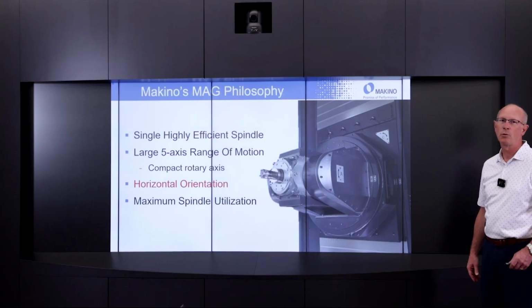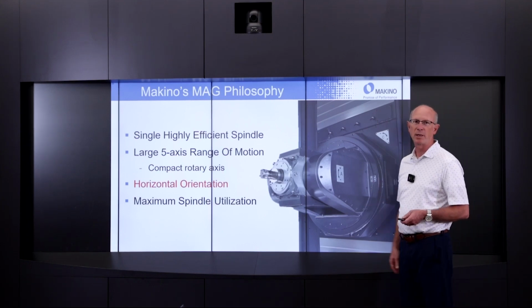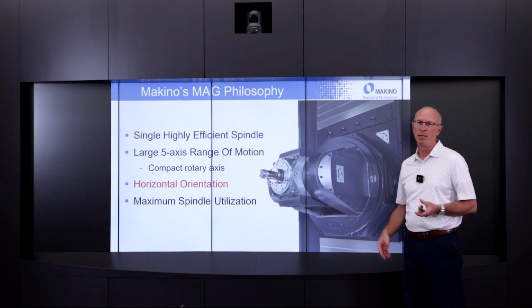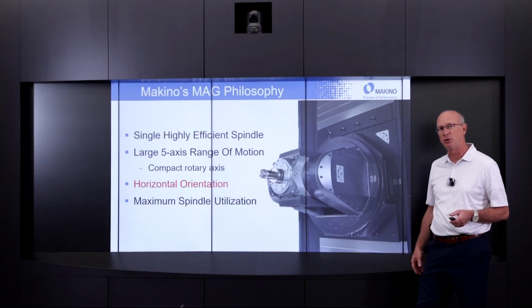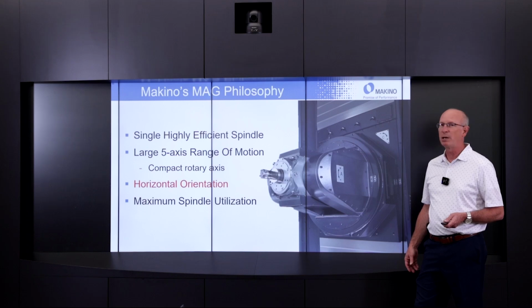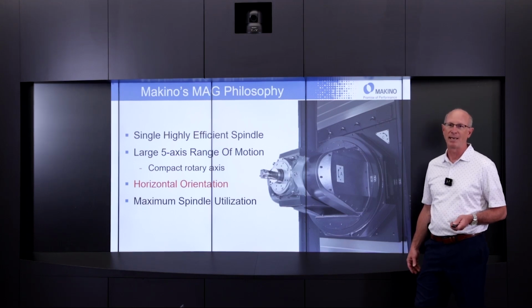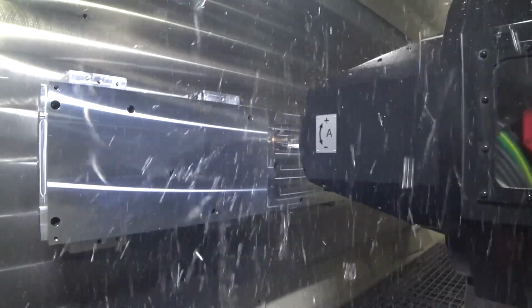All right, horizontal orientation. Why is that so important? If you think back to one of the comments I made earlier about starting out with billet type workpieces, 90% of the material is going to go out in chips. We really want to have gravity working for us, not against us. And so because of that, we are going to orient these parts horizontally, even with a 1-inch end mill.